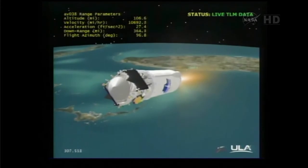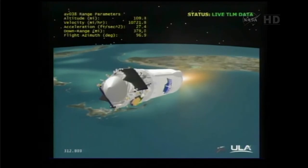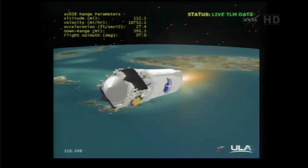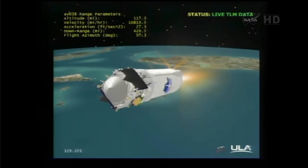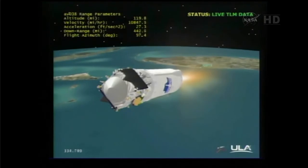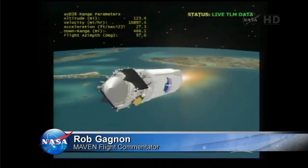We are now 107 miles in altitude, 426 miles downrange, traveling at 11,700 miles per hour. Vehicle is continuing right down the center of the range track. Everything looking good. We are seeing our expected reaction control thruster thermal maintenance firings. Body rates are nice and smooth. Everything is continuing to look good. Engine operating parameters are good.